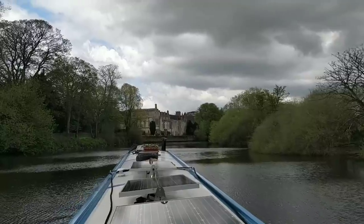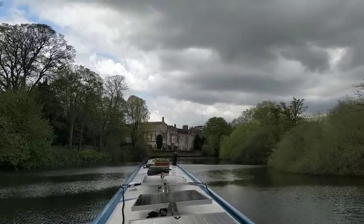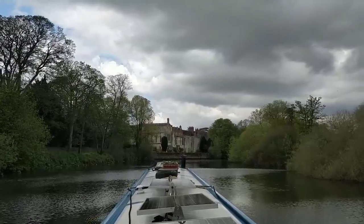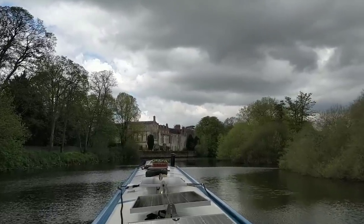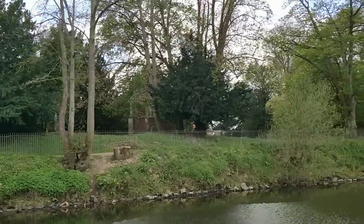Beautiful house coming up. Absolutely stunning. Could be a hotel, I don't know. Wow. Imagine if it could only talk. Church, an old church there, a ruined church.